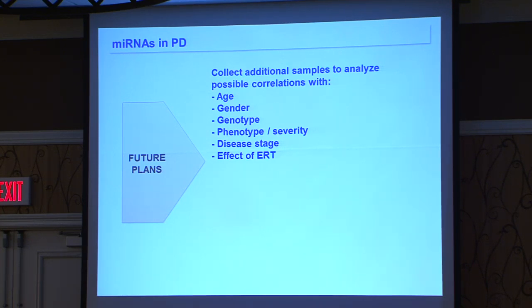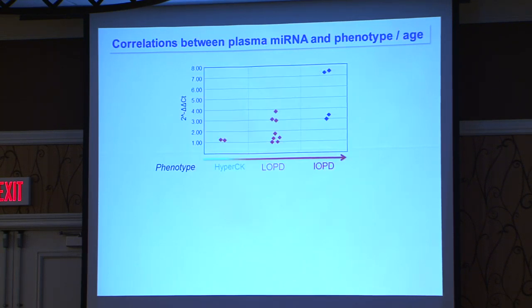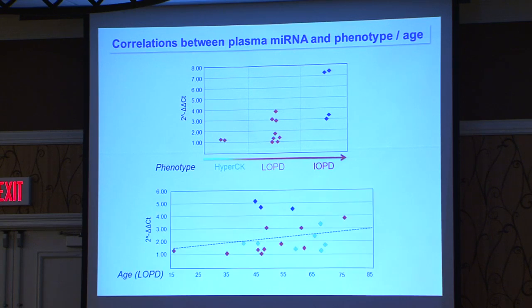We have information about age, gender, genotype, but we know almost nothing about phenotype, disease stage, effect of the response to ERT, for how long they've been treated with ERT, and so on. We are trying to collect the few data that we have, and try to find correlation. These are not results, I would say. This is just an attempt to get some correlation between what we know of patients and what we have found in our analysis. 2 of the patients were reported as affected by hyper-CK. They have low levels. We find high levels in the infantile patients, and the late onset patients are in the middle. So apparently there is some correlation from this first analysis with phenotype.